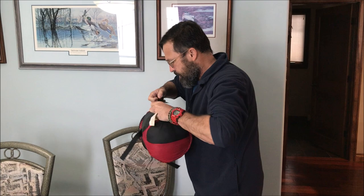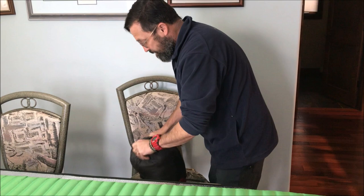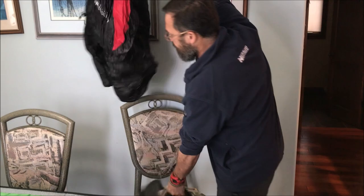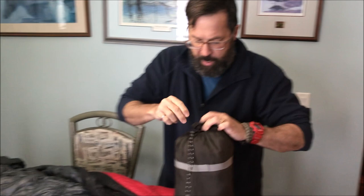Like I said, I'm taking summer equipment right now and stretching it to be used in winter. And I've stretched this all the way down to minus 30. Most people will have a good 0 degree sleeping bag. This is my Outdoor Vitals 0 degree sleeping bag, and I'll put it in there. And then I will take my North Face, also a 0 degree sleeping bag.